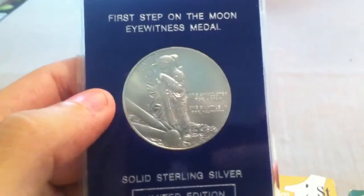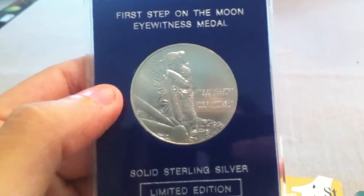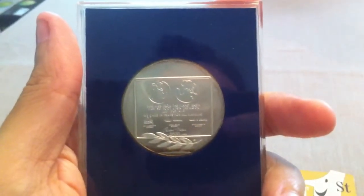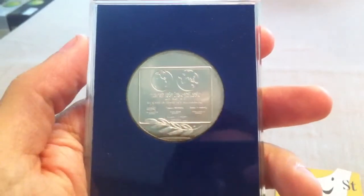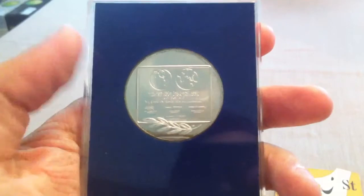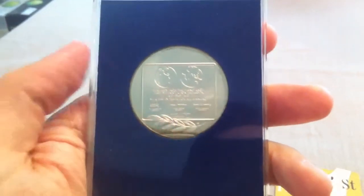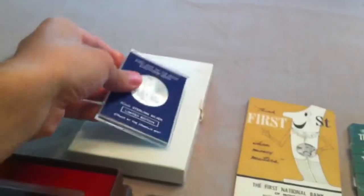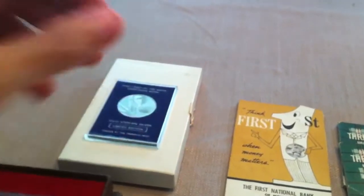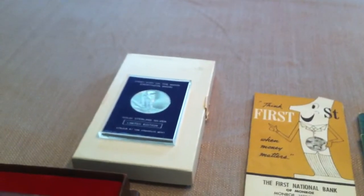As you see on the front, it shows Neil Armstrong climbing off the lunar lander onto the moon. And on the back, it actually has a representation of the plaque that was left on the moon, has the signatures of all the astronauts, Neil Armstrong, Buzz Aldrin, and Michael Collins, and has the president at that time, which was Richard Nixon, and has a little bit of toning on the back. But this is a really nice piece. It actually comes complete in the original box. It also has a stand and the certificate of authenticity, so that's really nice.